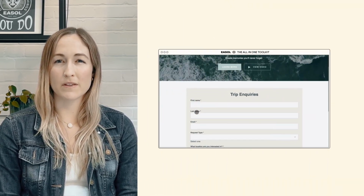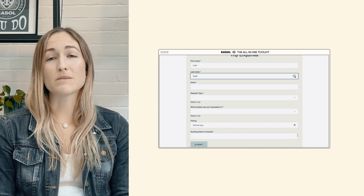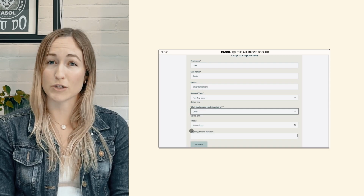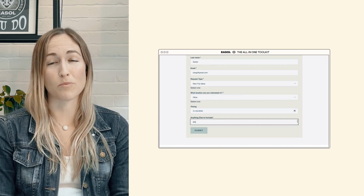With inquiry forms, you can create a custom form that either lives on a dedicated page or within an existing page on your website, customizing the fields that you want your customers to fill out. And the best part is that any form submissions automatically pull through to your dashboard, where you can assign a team member, but then also create a recommendation of products that you propose for that customer.